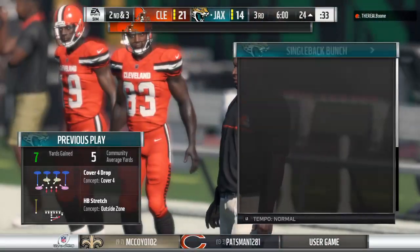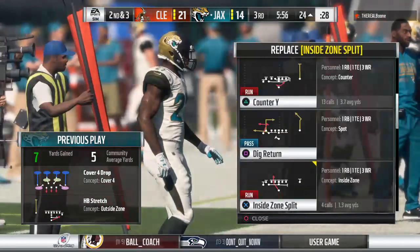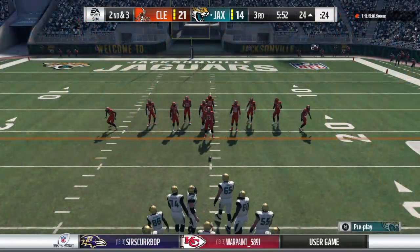Well, no matter how they phrase it, staying on schedule, staying ahead of the sticks, whatever you want to call it, 7 yards on first down, that fits the bill. See if they stay on the ground for second down.